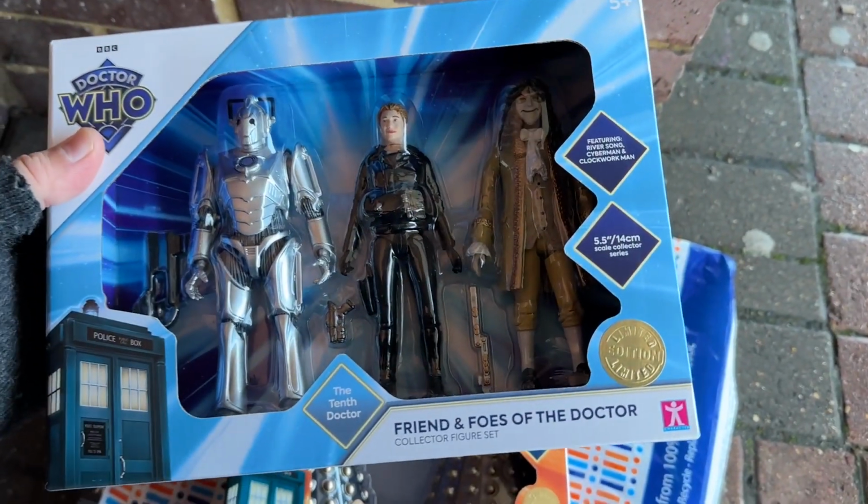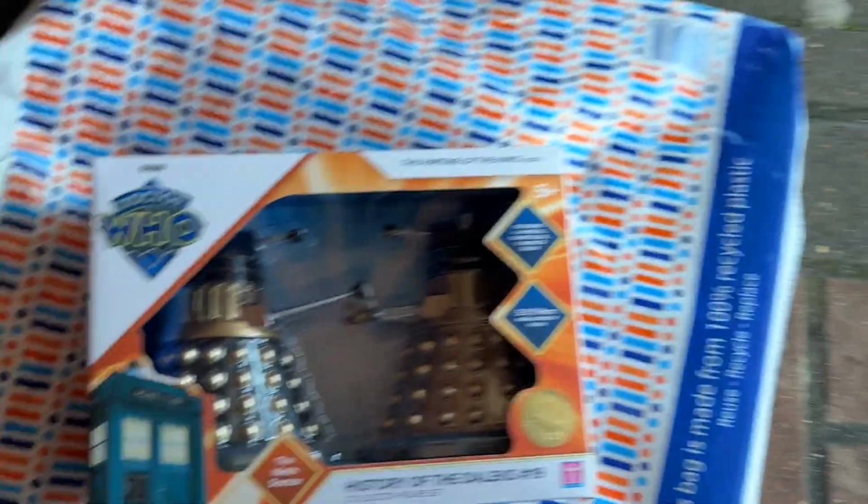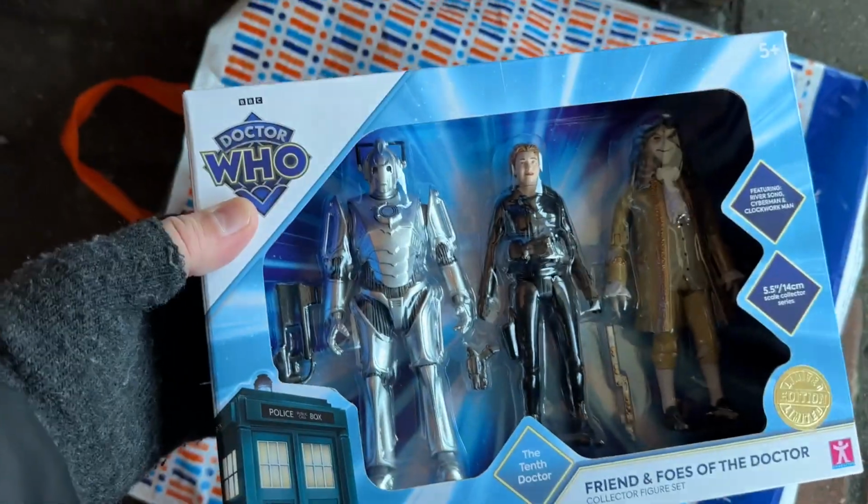So there we go. I got the Friends and Foes of the Doctor. So I got the Cyber Leader variant and History of the Daleks 19, the Dalek with the claw. I would have loved to have bought all four, so to get the two variants, but that'd be like nearly £90. So I just had to buy one of each, and I'm happy with them. I wanted the Dalek with the claw, I wanted the Cyber Leader, so I'm not complaining.